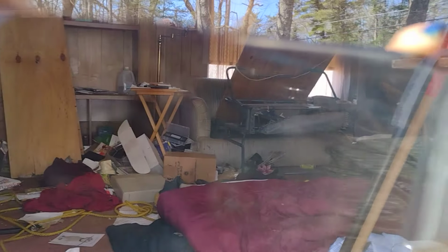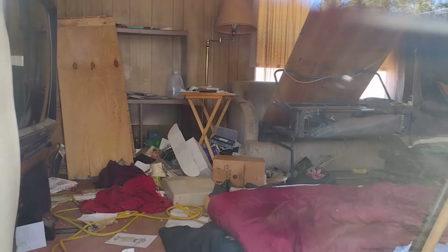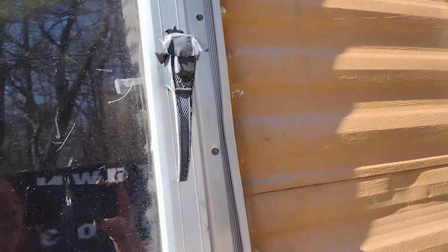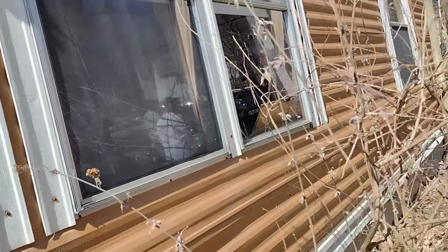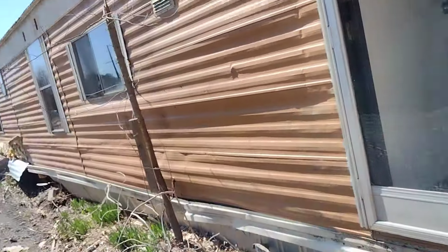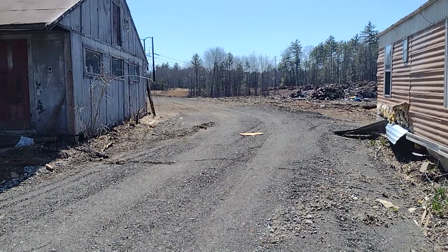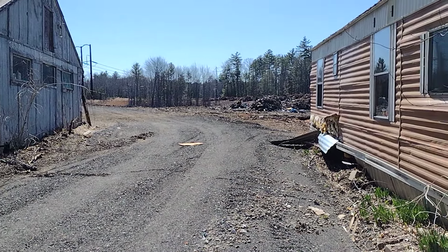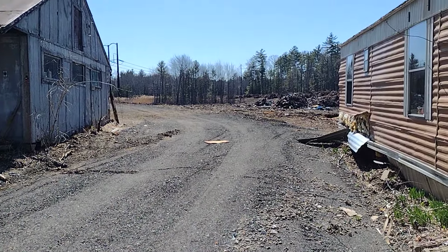But look at the clothes. I hope there's no animals in there. How's that? I don't dare open the door. But look at, I don't know. Well, we'll come back with an update whenever they start bringing equipment here to do some more work. Till next time.